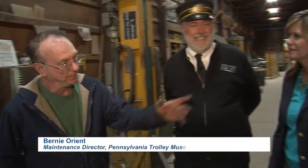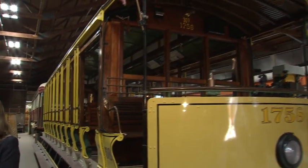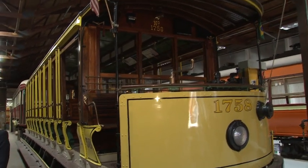But the thing about it is, you can't go to Napa Auto Parts and get parts for your trolleys. So Bernie is very good about sourcing and figuring out how to find things. Well, we'll get to that later. The open car you were on a little bit ago, we acquired this car in 2006 from the state of Florida, actually. And it was up for auction.